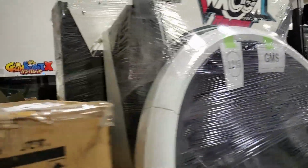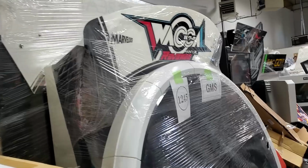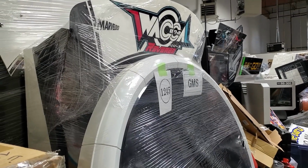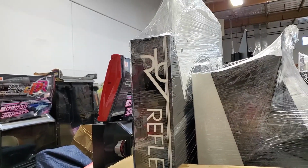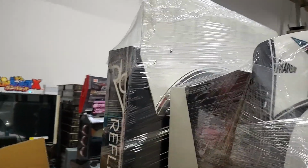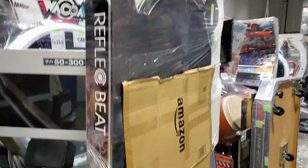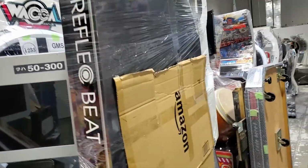A lot of stuff that came in this container are just some refreshes of cabs that we've been selling. Like WACCAs, we got about 12 of these, I believe. The majority of them looks to be already taken up and will be processed for sale in the next coming weeks. We have 4 Reflec Beats, some of which have the art on them, some of which don't. This one doesn't. That one does. I think I remember one of them where the art was uninstalled but affixed to the back of the cabinet, either with tape or just wrapped to the back of the cabinet.